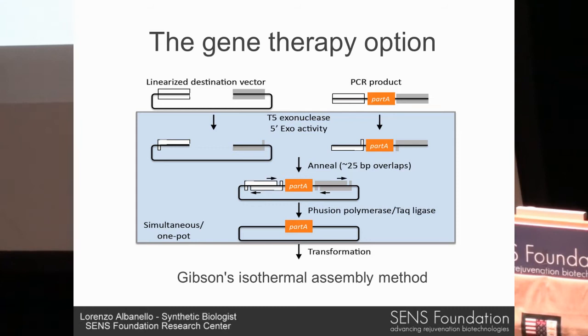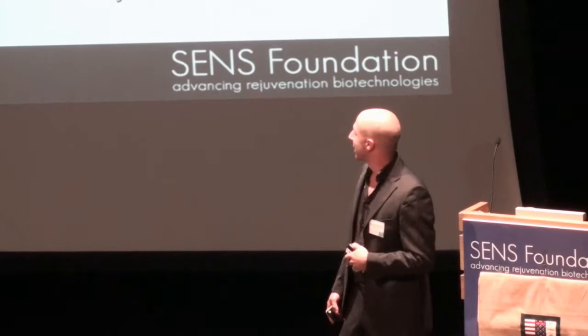There will be some annealing happening, there will be some fusion polymerase filling the gap, and you also put 5 times more concentrated Taq ligase that will close and stop everything, and in 15 minutes you have everything put together.